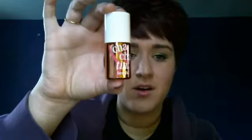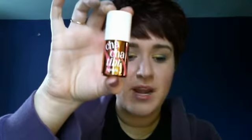So I'm actually going to start with the two cheek products that I've been using a lot this month. The first one is the Benefit Cha Cha Tint. And oh, this thing never focuses very well. But anyways, that's it there. So that's the Benefit Cha Cha Tint. This I've been absolutely loving. If any of you guys have seen this yet, I'm sure everybody's seen it. It's like the Benefit Posie Tint, but it's like an orangey coral color, and it's really, really pretty on.